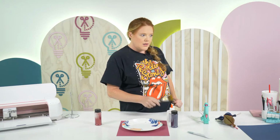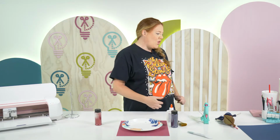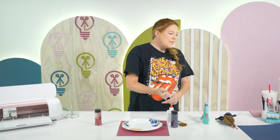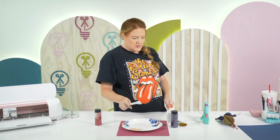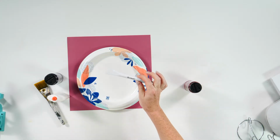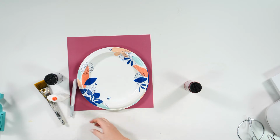Do you need me to go find one? Yeah, just like a small. Okay. We just want like a small little paintbrush, something that we can do the edges of our ornaments with. And then you can use a bone folder or a spatula for the creasing part.